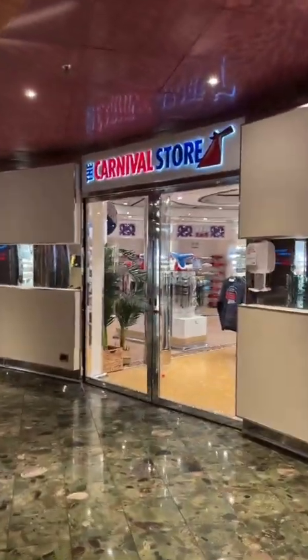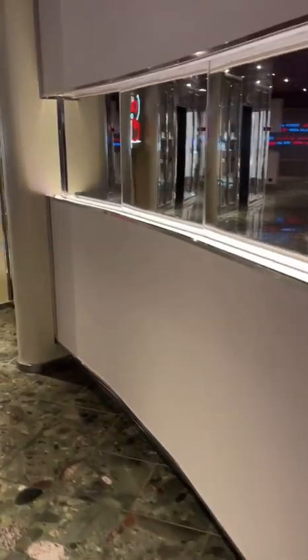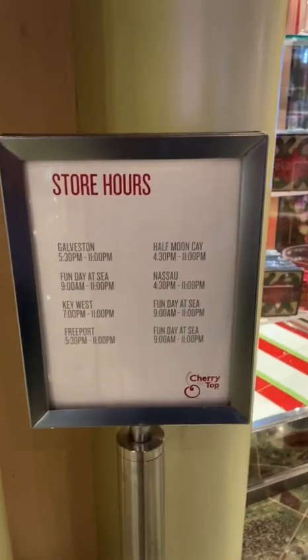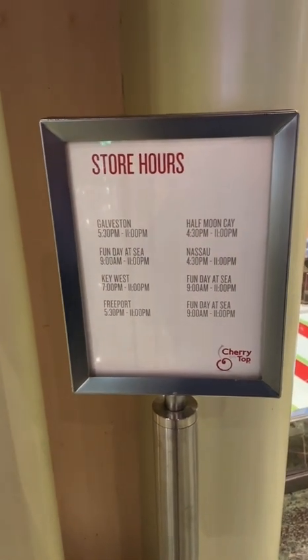So we have some of the shops here. They're not currently open. These will actually open up after we sail out of port. Good morning. Got a sweet tooth. It's the cherry on top. So, store hours for this place. These are when these places will open up. So, pretty neat.